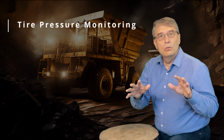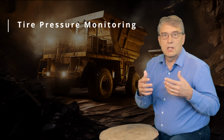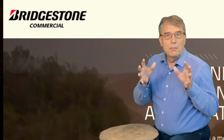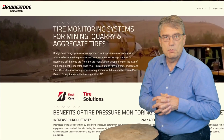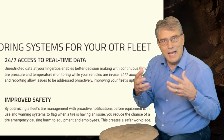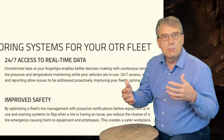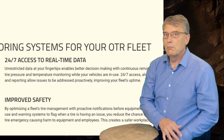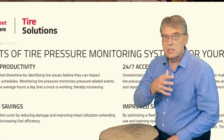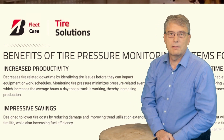Now, we just went through how tire pressure monitoring changed car use. Heavy-duty industrial vehicles like mining equipment have improved as well. Bridgestone, the tire manufacturer, tells us that their monitoring system lengthens the life of large tires by decreasing tread wear and minimizing damage when the tire hits something unusual. As with cars, monitoring tires makes equipment safer for operators because there's less tire emergencies. Mine managers also love it because they see a decrease in fuel usage when the target tire pressure is maintained.